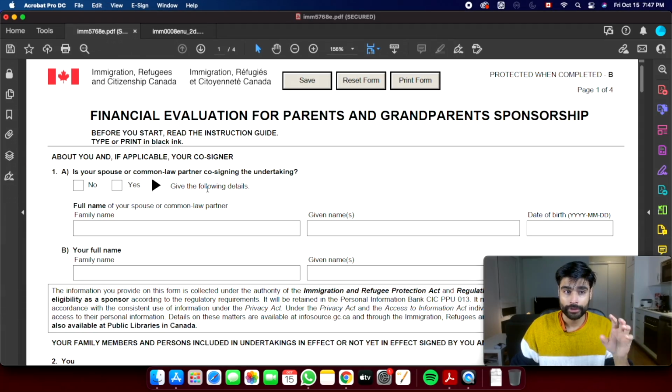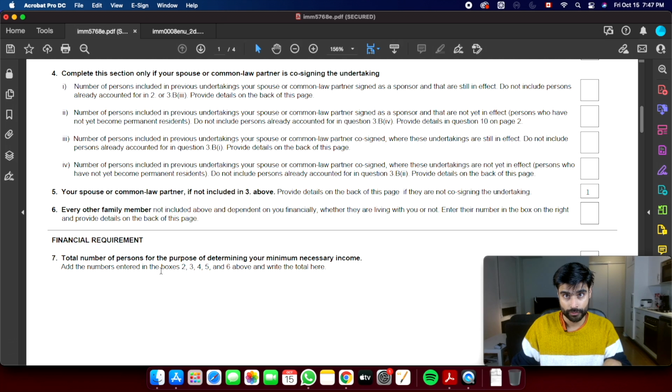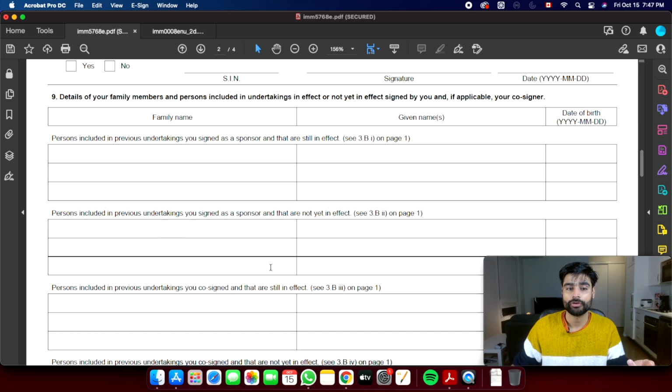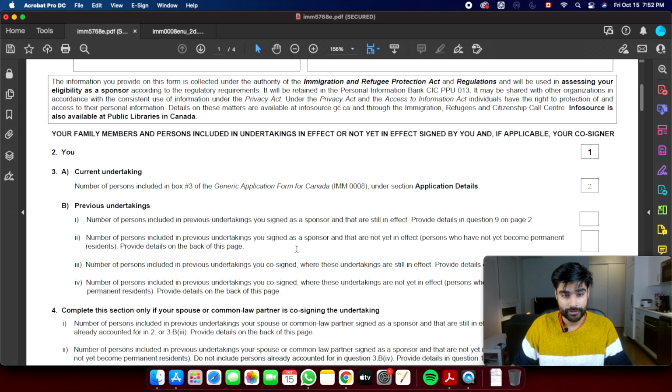So what we are going to do is only cover section 1 through section 7 in this video. So what we are going to get is the right family size towards the end of this video. Now, once we have the family size, we'll use that family size in the next section of the form to determine the income requirements.